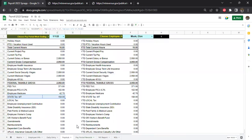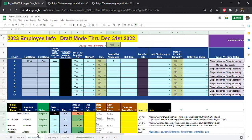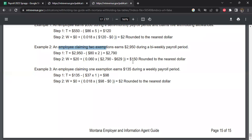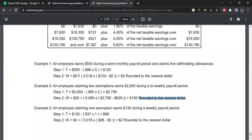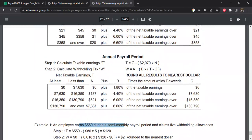Now we just go to the pay stub. Actually, do we have our exemptions right? Did they say how many? It said employee claiming 2 exemptions. So did we put 2 exemptions here? Yes, we did. So that's good. So here's your $2,950. Apparently the state of Montana tax is $150. Is that what it is? It is. Look at that. That's exactly right. And we could do the same thing with a semi-monthly person, but it's a bit redundant at this point because it will just work. So pretty basic, pretty easy, and also updated for 2023 Montana.